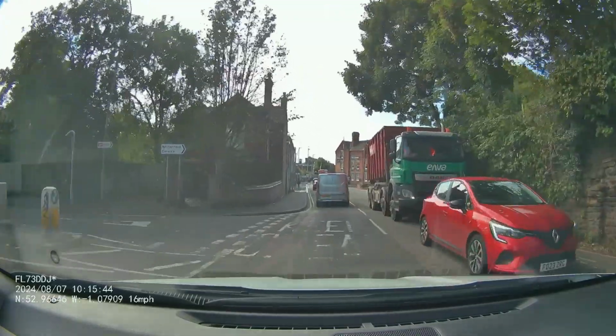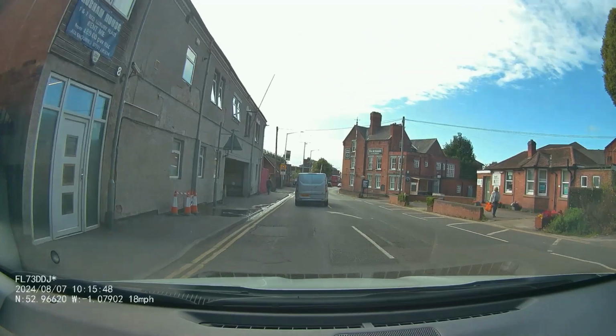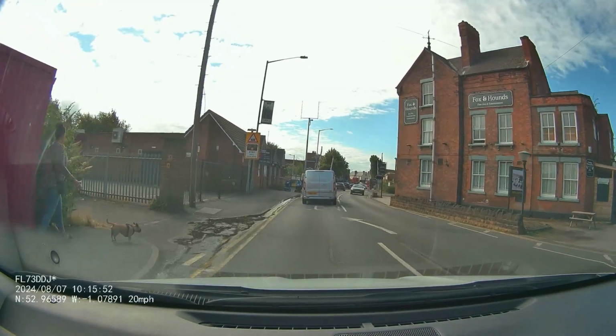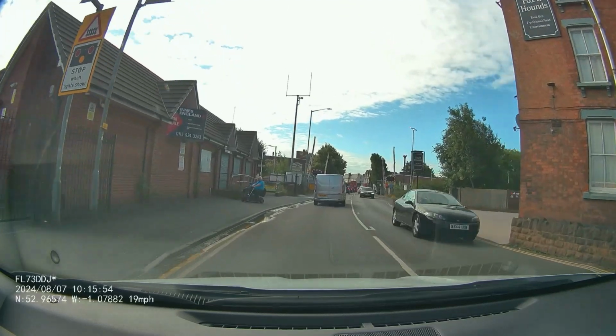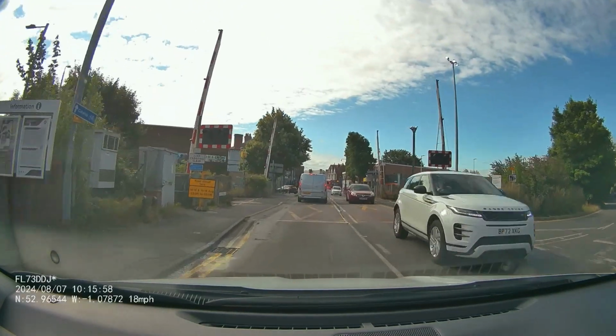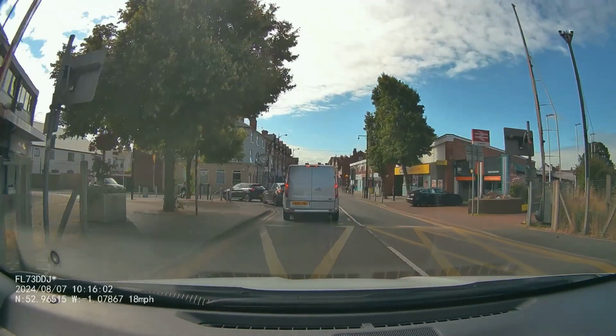If someone is looking to cross, then we should give them that opportunity. And then as we make our way ahead, you can see the signs for the railway crossing and the barriers and such. If you remember from the way out, there's a yellow box across this crossing, and we definitely don't want to get ourselves in a position where we may have to stop inside the crossing area like this.